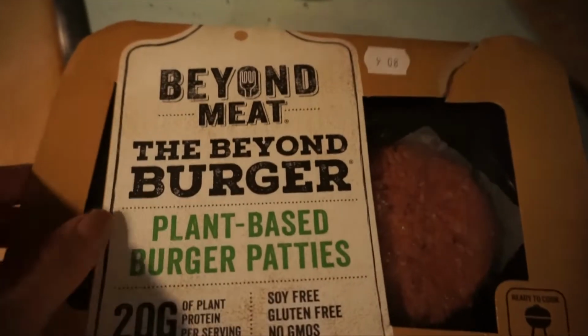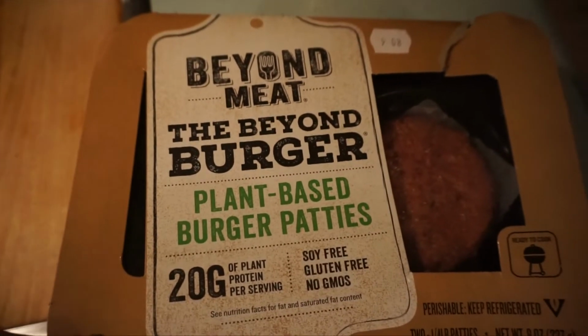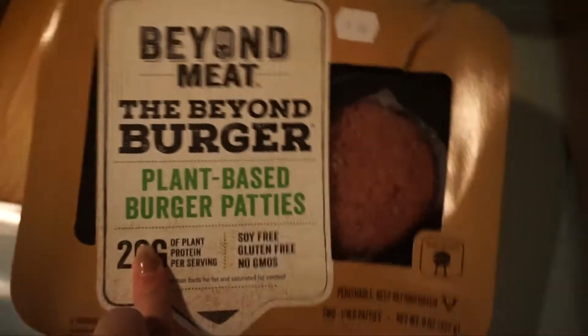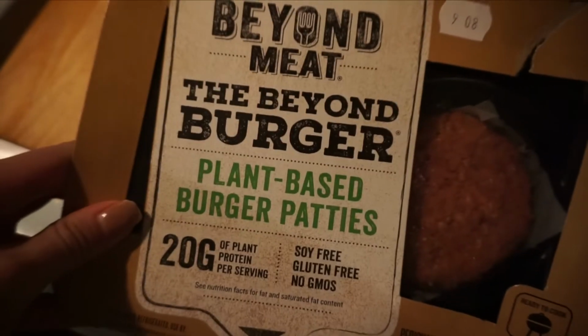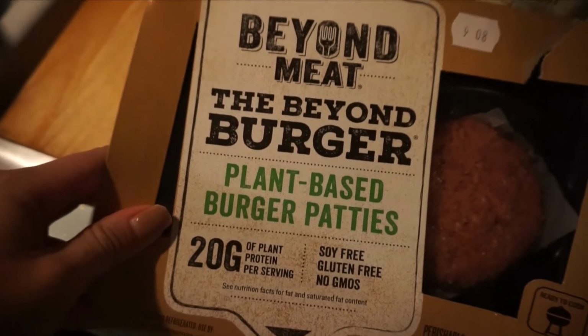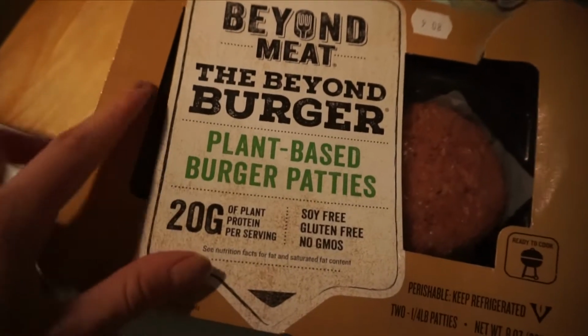Yeah. Okay, so we've made it home and we are about to eat dinner. We are trying for the first time the Beyond... Wait, what? The Beyond Meat burger. It's plant-based.